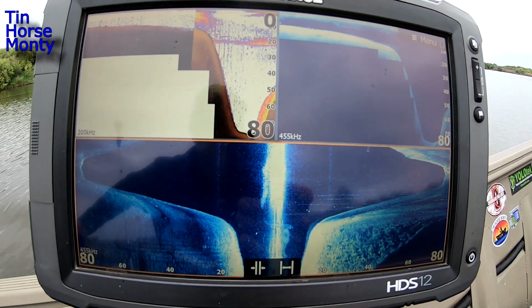So these fish are just kind of cruising in that little flat area, down to about 7, 8, 9 foot in most places before it falls off. And that's what I was keying on. I was just working down the bank, but I think there were a lot of post spawn fish up there. So I made a change.